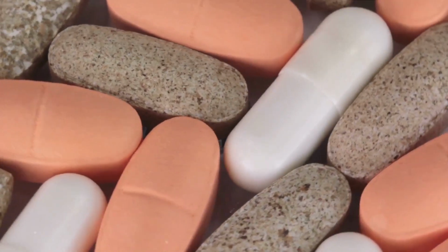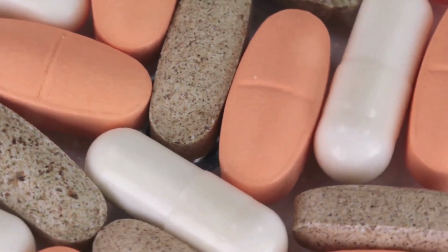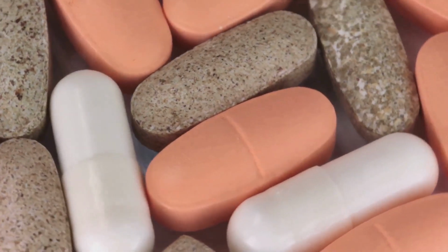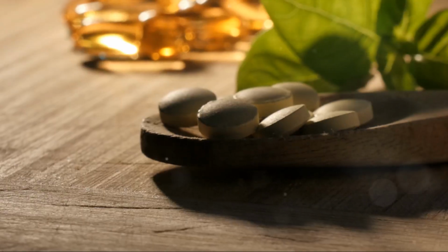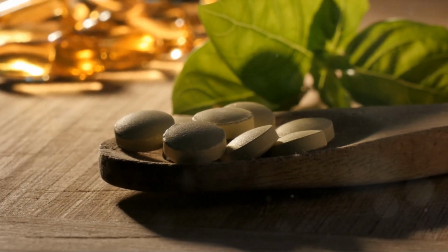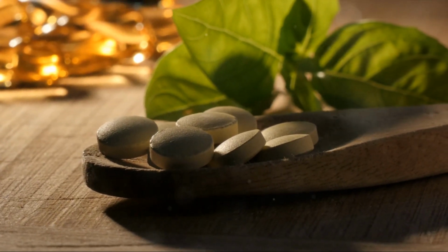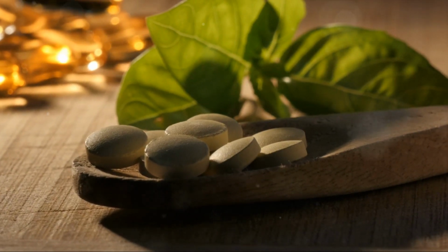Now let's talk about the vital nutrients present in liver. Rich in vitamins and minerals, liver is a true nutritional powerhouse. It's particularly high in iron, a mineral that's fundamental for making red blood cells and transporting oxygen around your body. Iron deficiencies can lead to anemia, fatigue, and weakened immunity, so getting enough from your diet is crucial.